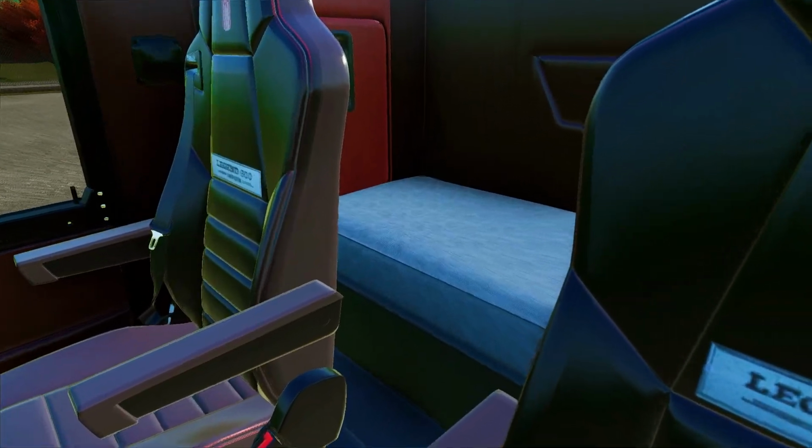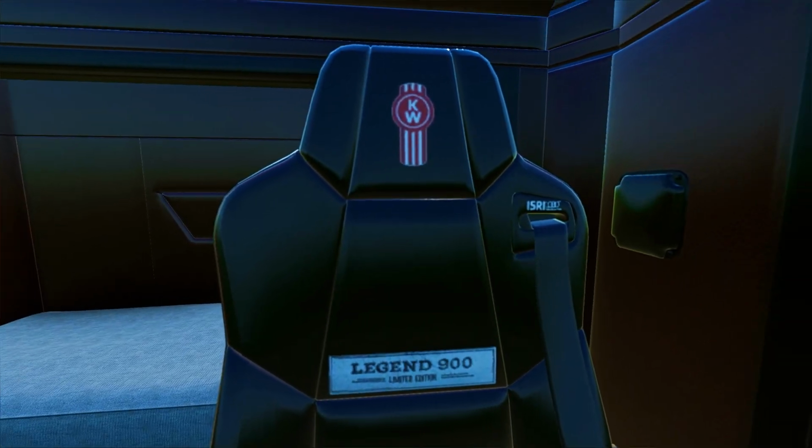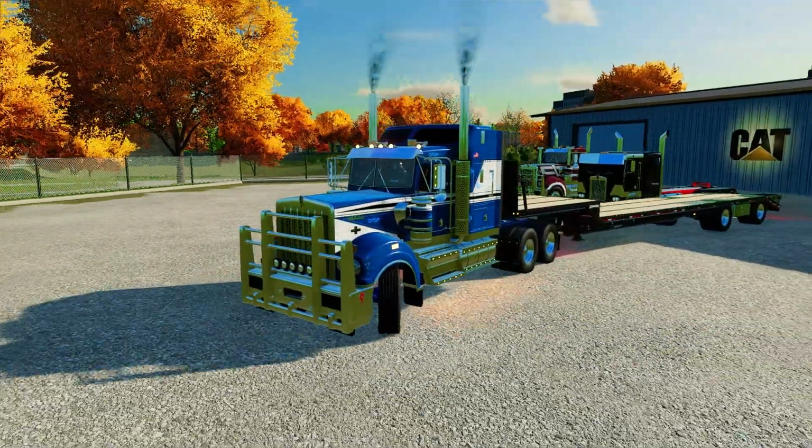And then with the back, we've got a nice size sleeper back there so we can stay overnight. And I think there's a TV behind this one. So it actually looks pretty comfortable. It's a nice size mattress too. So it shouldn't be too bad whenever we're doing the hauls overnight. Anyhow, let's head out here, boys. We're going to head back to the dealership.